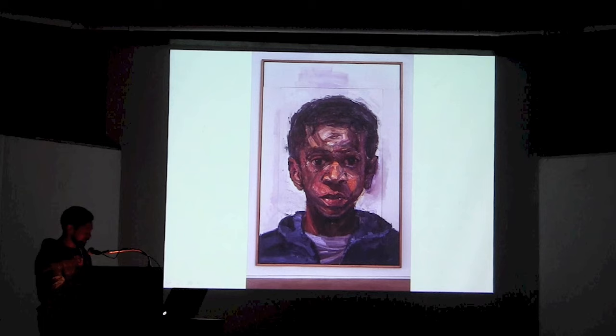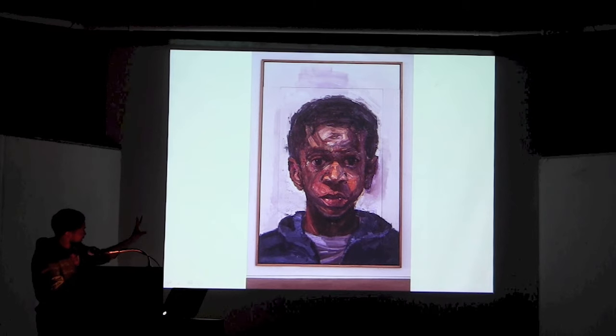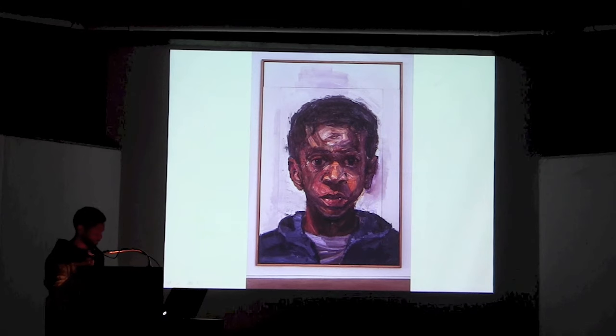That's Sonny, my son. You notice there's a rectangle within the rectangle, and the paintings literally started off the size of the middle rectangle, but I felt like they needed more space. So then I added this other rectangle, and it worked the geometry underneath the organic quality of the expressionistic painting.